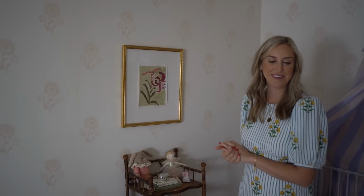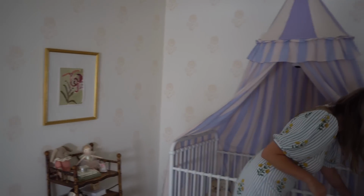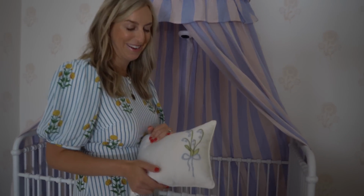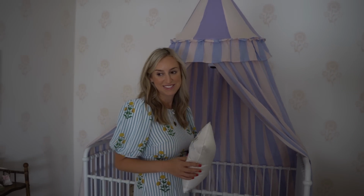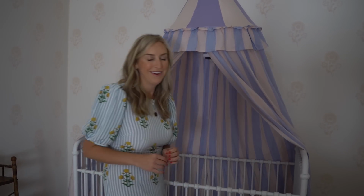I think I call them lilies. I think they're lilies. So obviously I went with a floral theme for Lily. But yeah, I think it all turned out really sweet. I love her. Clearly I'm going with a theme here, Lily of the Valley. And yeah, I think it's a pretty special room. I hope that she will love it for years to come.